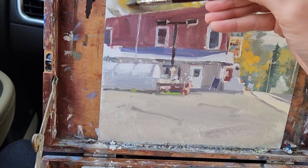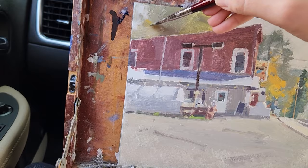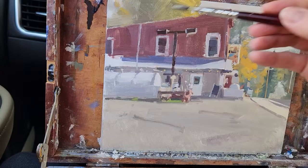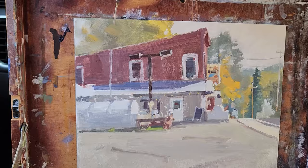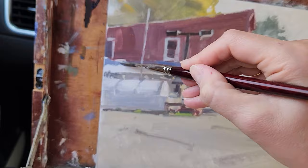Oh my. Oh my. Oh, heavens. Okay, I'm not gonna touch it. Don't touch it. Leave it alone! Just leave me alone! Let me finish up this neglected corner.